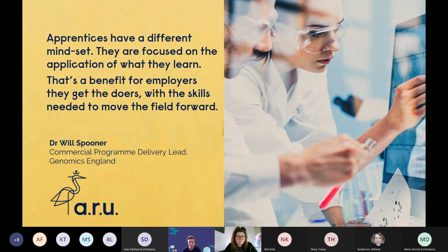So we've got another quote from a programme delivery lead, and he's saying that apprentices have a different mindset. They're focused on the application of what they learn, and that's reiterating what I was saying. For an apprenticeship, it's very much a case of taking what you learn in the classroom and being able to apply that to your profession.